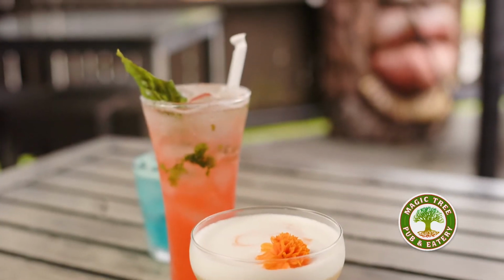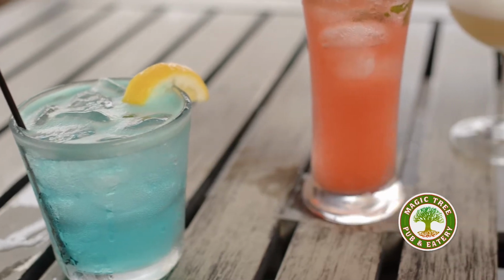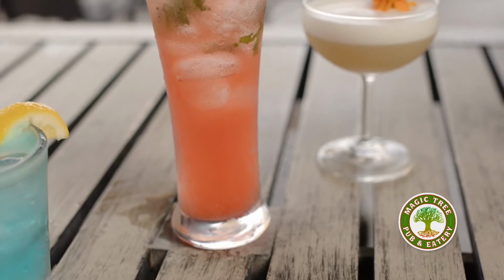I am here at the Magic Tree Pub and Eatery with Rude the Dude. Summertime is here. Yes, finally it's here. Right here we got a few of our handcrafted summer cocktails for you that you can enjoy on our beautiful patio that is now finally open. Every day, open to close. We also now have live entertainment every Friday from 8 to 11 on the patio. If it rains outside, we bring the bands inside. That's right, they've got you covered.